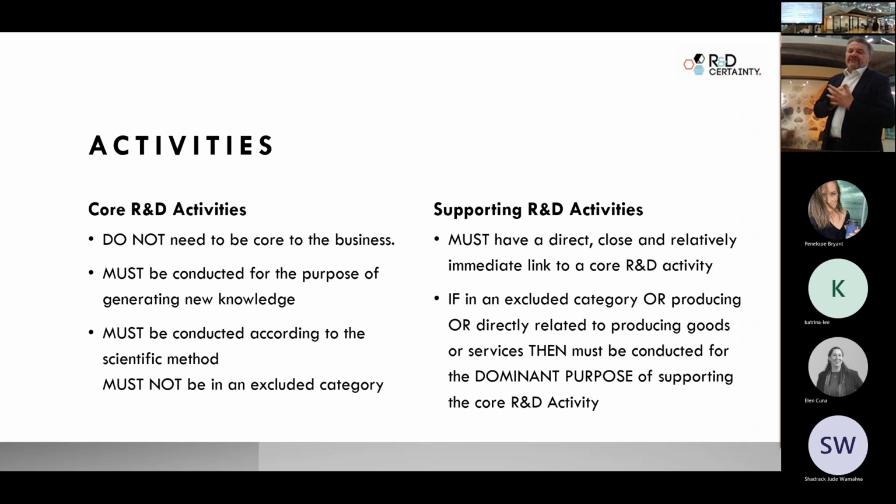Supporting activities must have a direct, close, and relatively immediate link to the core activity. The way in which the R&D program works is that there are some activities that are excluded in relation to the program. We'll go through a list of those in a minute. So if it's on the excluded list, or if the supporting activity is directly related to producing a good or a service, and you receive some sort of return from that, so in other words, it has multiple purposes, then you have to demonstrate what's called dominant purpose of that supporting activity. It just means that the dominant purpose for undertaking that supporting activity is to support the core activity.